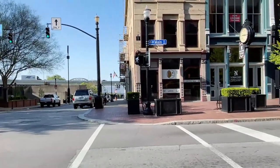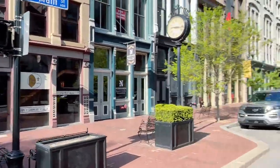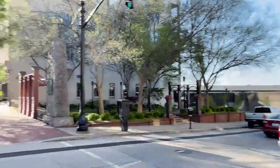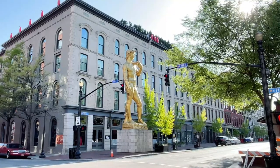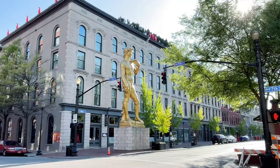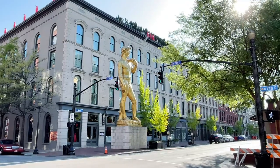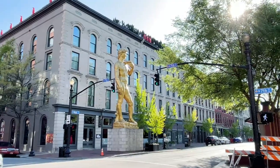All right, we'll cross the street here. And then we will gaze upon the glory that is the giant golden David. There you go, everybody. Got the sun shining off of him. Got the pink penguins up standing guard on top of the building too, but that is certainly quite a sight.